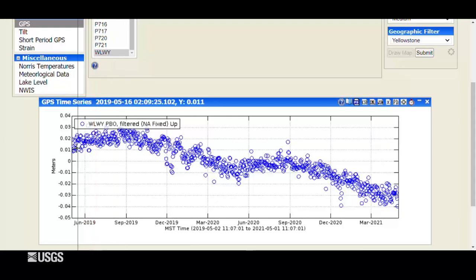During the summertime, however, there are these brief periods of uplift. You can see in 2019 here, in 2020 here, and possibly beginning in 2021. These little periods of uplift typically start in April or May, and they're caused by recharge of the groundwater system from all the snowmelt that's putting a lot of meltwater into the subsurface. So we may expect to see this transition to become more clear in the months to come.